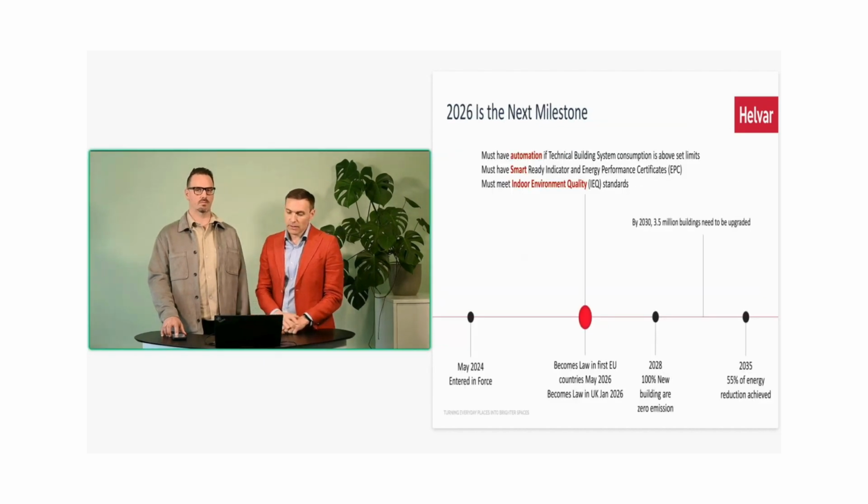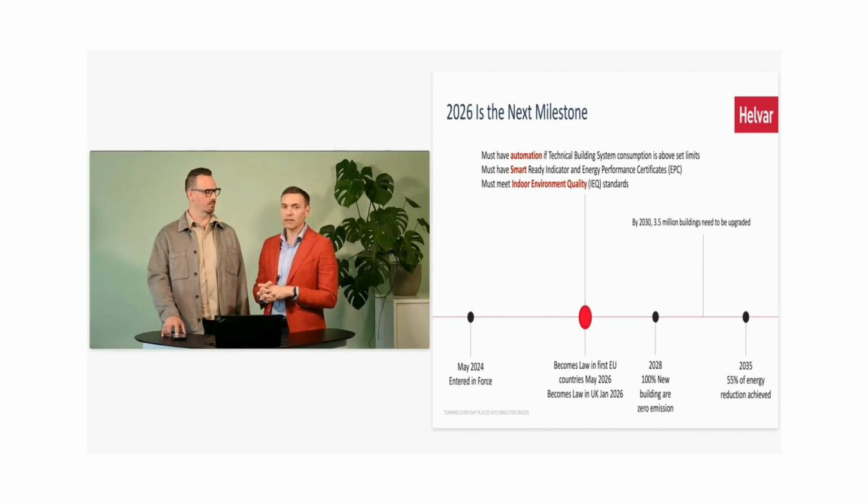If we look at the timeline, you can see that a year ago, the latest directive came into force, and now the next milestone is already around the corner, and that is May next year. And that's when some of the first European Union countries will start to have these in their laws, and also the UK is one of the countries, even though they are not part of the European Union itself.